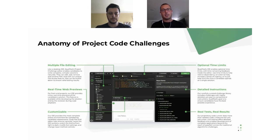And last but not least, all of our results are validated using real unit tests rather than a more generic standard in or standard out code validation format.